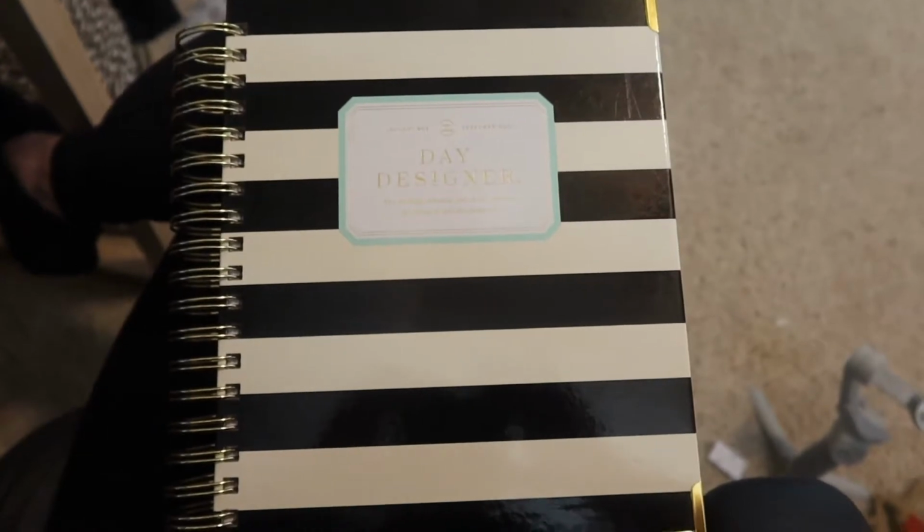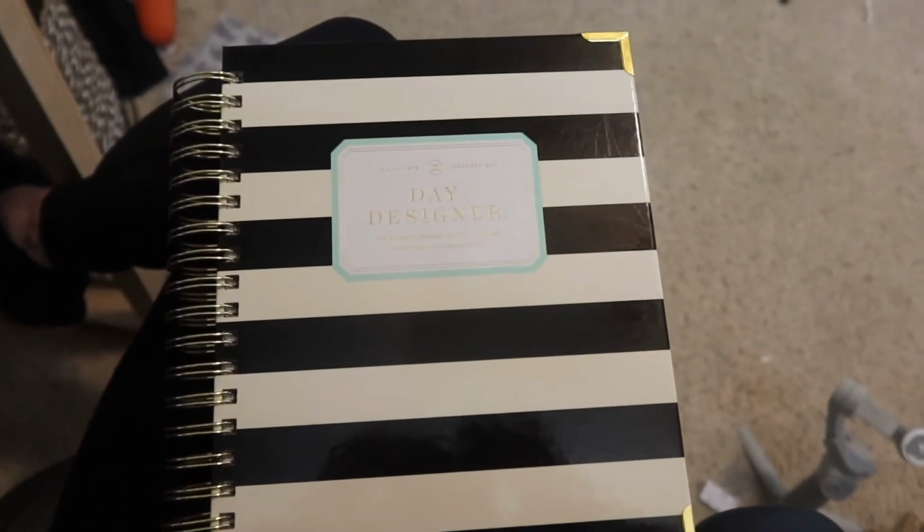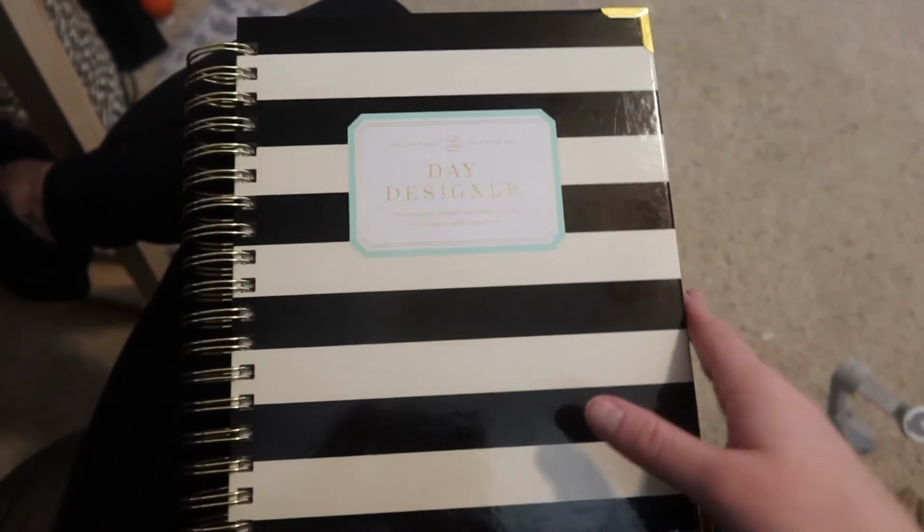I have this guy, which is the Day Designer Daily Planner. It looks like this. It comes in several color schemes, but I like the black, white, and gold. That's my brand design, and it's just historically what I've always bought from them. I don't think I've ever strayed from that. And what I do is, you can tell, I have a very thorough to-do list because I have a lot of stuff I need to accomplish in a day.